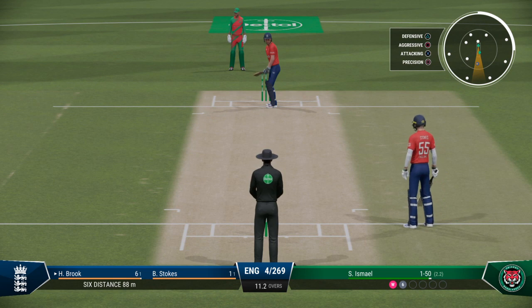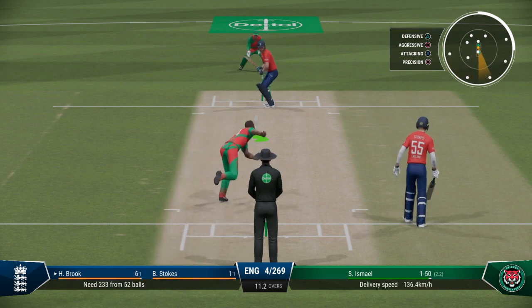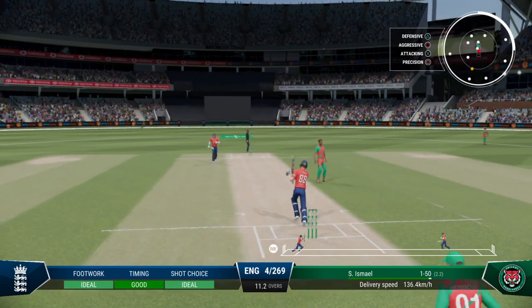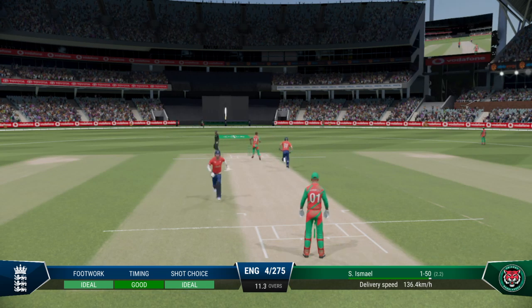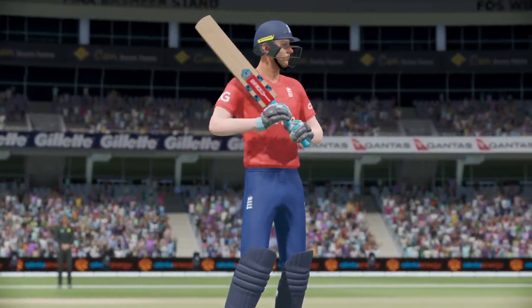It can be very disheartening seeing good deliveries smacked around. Sometimes you've just got to accept it and move on. Gotcha. Timed that brilliantly. That's just a brilliantly aggressive shot. Gets onto the front foot and it's flown over the boundary.